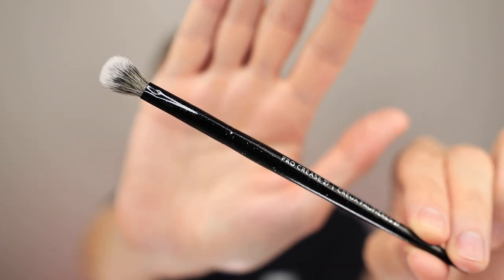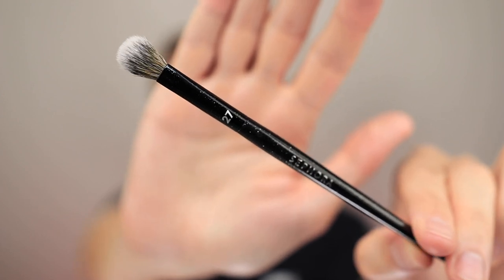Procris Sephora 27. Is it 27? I think it's 27. Does it say 27? Let's see, show it to us. Okay, Pro Color 27, by Sephora. Oh yeah, it's 27. Sorry guys, I didn't see the huge number on the other side.